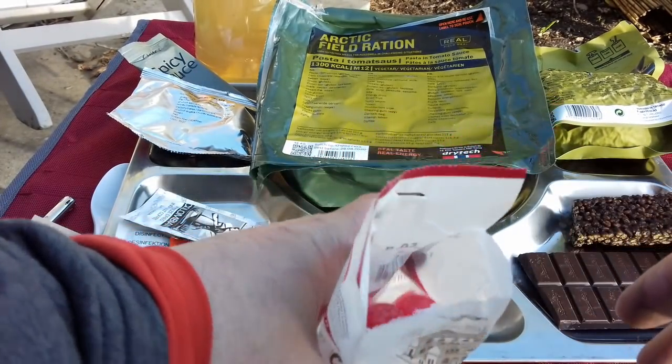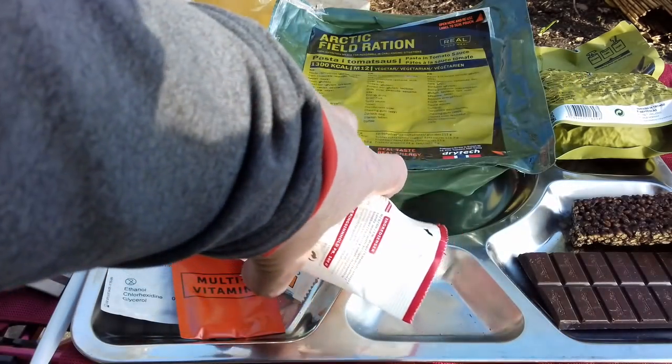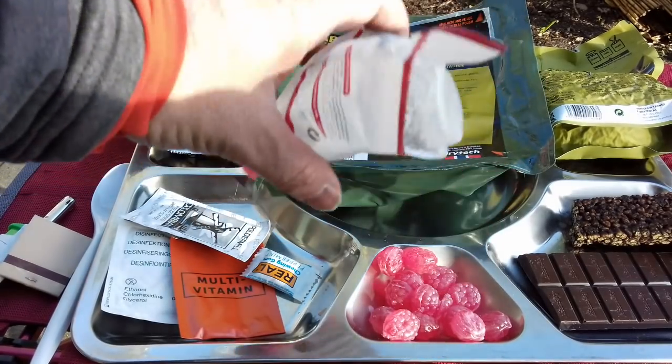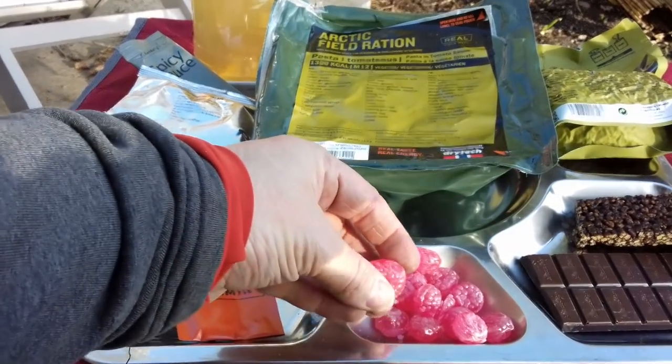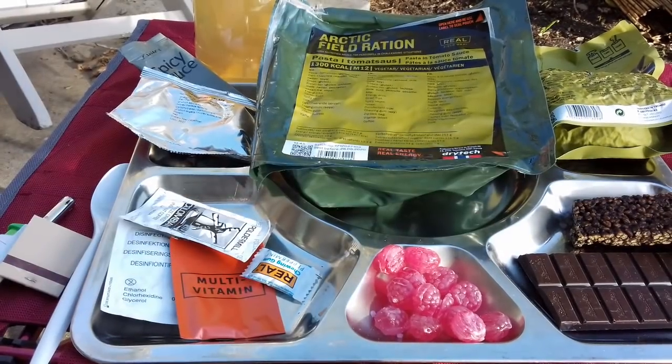Next up, let's look at these sweets, which it says are Metier drops. So there we go. They could be raspberry flavour, judging by the shape of them. And they're a hard sweet, so you have to suck on those. Oh, they're sort of crunchy and they break down. Yeah, they're raspberry flavour. They're really nice actually. I really like those, so I'll probably be snacking on some of those later on today. Slightly soft centre to them.